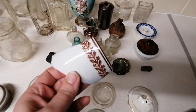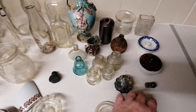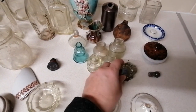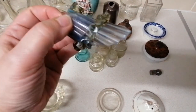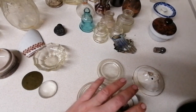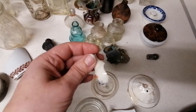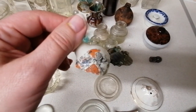Some spongeware. I'm sure I picked up another piece of spongeware as well, but I seem to have misplaced it. Another teapot lid. Some interesting glass. I think that would have been a vase or a decorative bottle. A couple of glass lids. Some little pieces of pottery which would have been little pots or vase. That has a part of a crest on there, but I can't quite work out what it says.